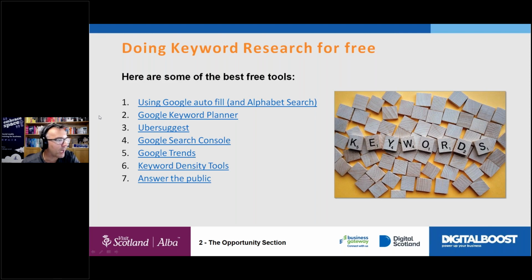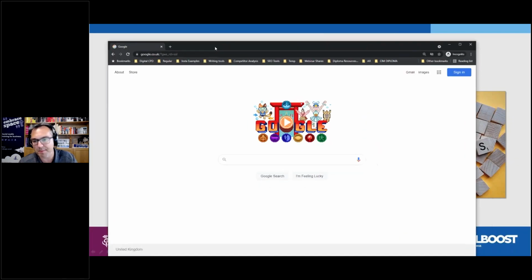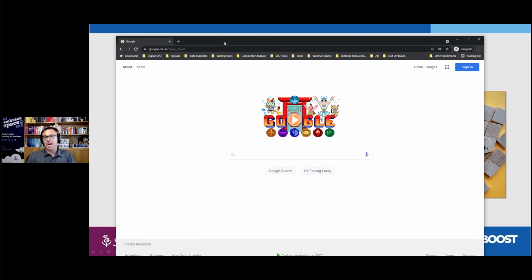I'm going to bring up a Google Incognito browser here. Bear with me. Some of you will be familiar with Google Incognito. It basically logs you out of Google and doesn't use any of your previous searches. I won't go down the route of why some people use Google Incognito. That would be highly inappropriate today.